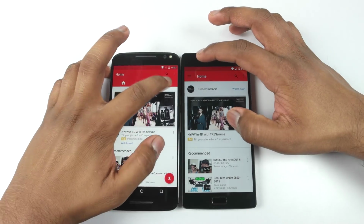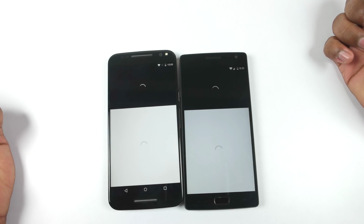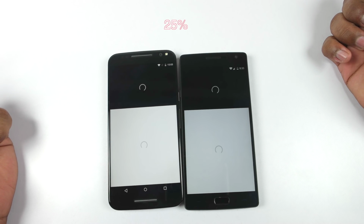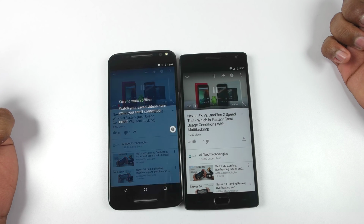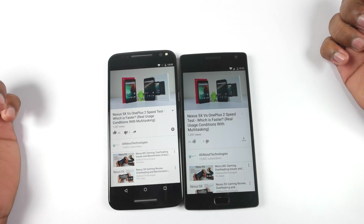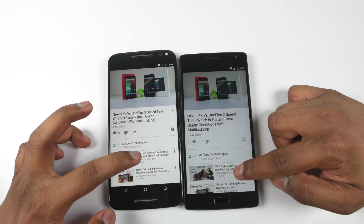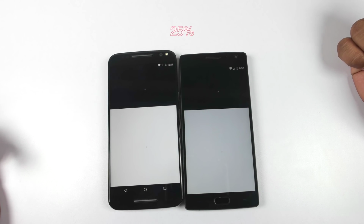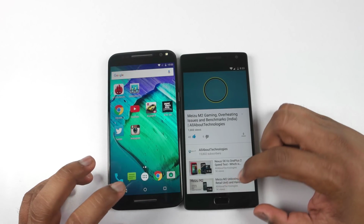Let's open YouTube, and we'll open the same video on both the devices, and let's slow down the video, and you'll see that OnePlus 2 started the video slightly faster compared to the Moto X Style. So OnePlus 2 is the winner over here. Now let's open the Meizu M2 gaming video on both the devices, and again you will see that the OnePlus 2 was the winner over here. Now let's quit the YouTube application.